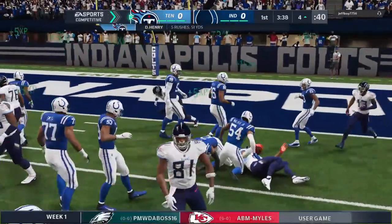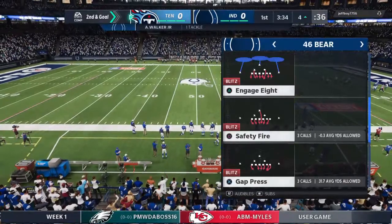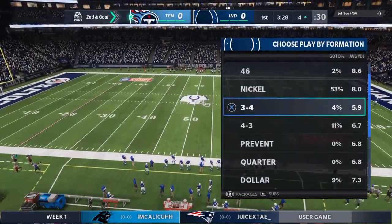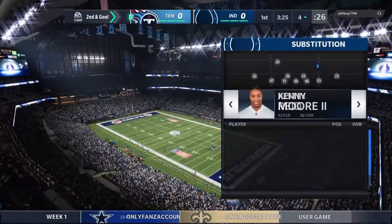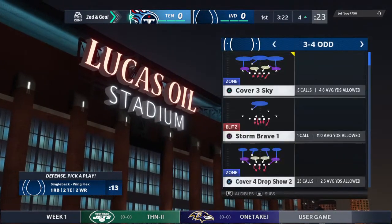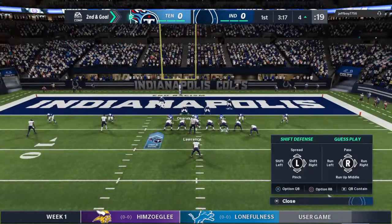And the hole closes quickly here. He can fight only to about the 4. Only a yard on the pickup there. Second and goal. It'll be interesting to see now what they do offensively down near the goal line after not much there that time. As the offensive play caller, that may change your sequence now. Instead of coming right back with a running play, you may have to go to the air. Second and goal from inside the 5.